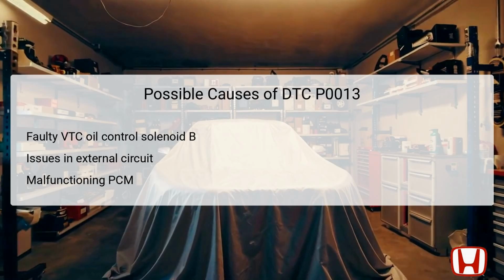Lastly, if both the solenoid and the external circuit are functioning correctly, the PCM itself may be at fault. A malfunctioning PCM can misinterpret signals or fail to operate the components due to internal issues. Thorough troubleshooting of these areas is essential to pinpointing the root cause accurately.